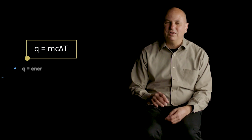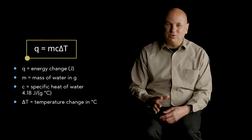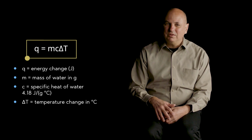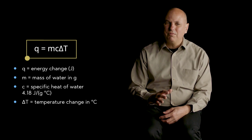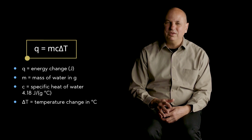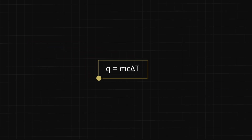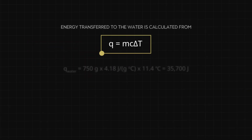We can determine the amount of energy transferred to water using Q = mcΔT. m is the mass of our water, 750 grams. c is the specific heat of the water, 4.184 joules per gram degree. And ΔT is the temperature increase of 11.4 degrees. This gives us 35,700 joules of energy transferred into the water.